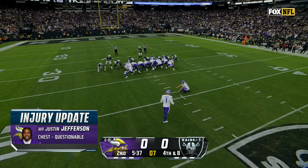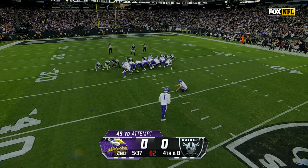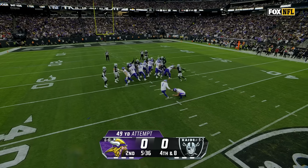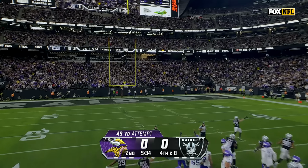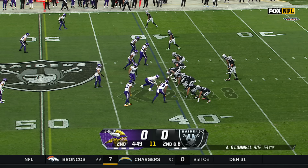2 walked him out into the locker room where he remains questionable with a chest injury. Yeah, not the news you want to hear if you're a Vikings fan, Laura. Thanks very much. Greg Joseph trying to get the Vikings on the board with a 49-yard field goal, and it is no good.